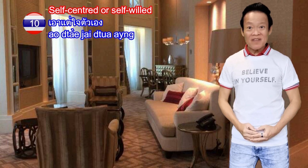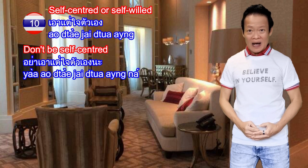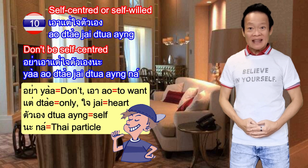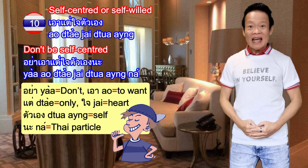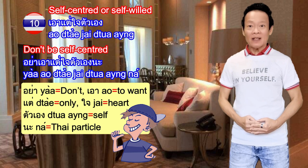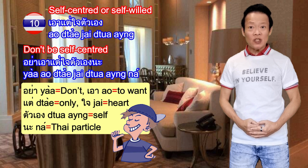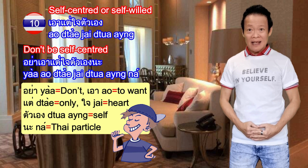For example, to advise someone "don't be self-centered": อย่าเอาแต่ใจตัวเองนะ. In Thai, อย่า means don't, เอา means to want, แต่ is a conjunction meaning but or however, in this case it means only, ใจ refers to heart, and ตัวเอง refers to self. So เอาแต่ใจตัวเอง means to want only what the heart desires for oneself without thinking of others, that is, to be self-centered. And นะ is a Thai particle commonly used to soften the tone of your statement.